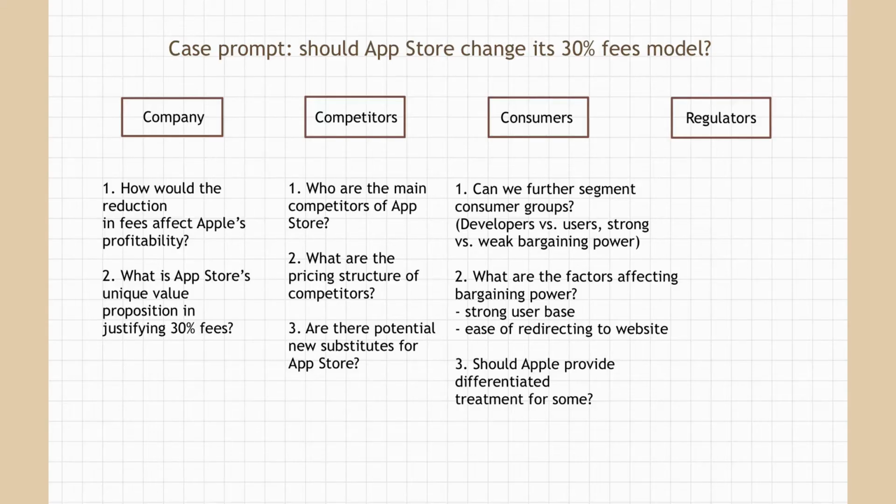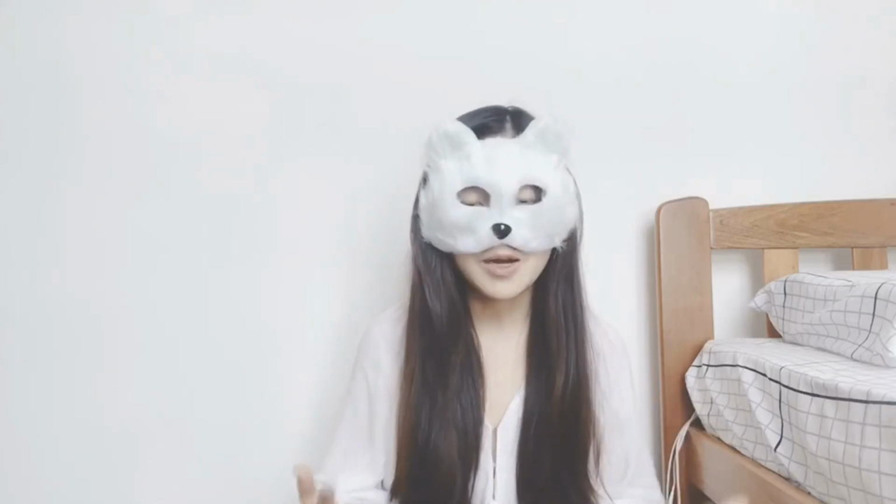And for the consumers, this is where the technique of segmentation comes in. We could focus on app developers rather than the users themselves and try to segment different groups. And this is where it gets interesting, because some app developers do have strong bargaining power.